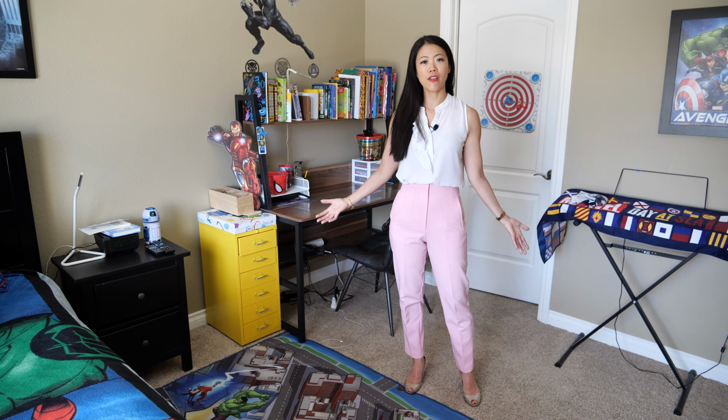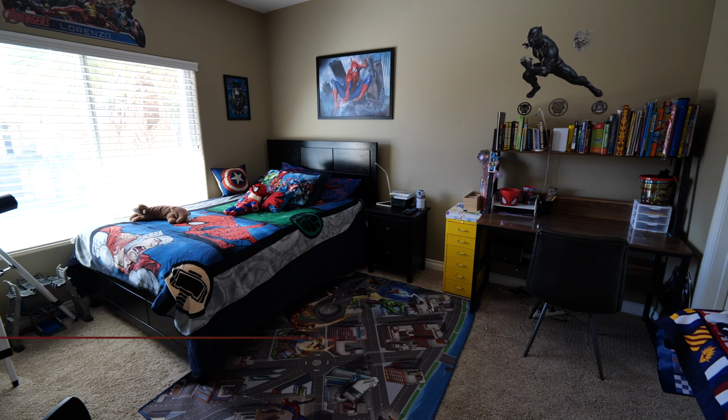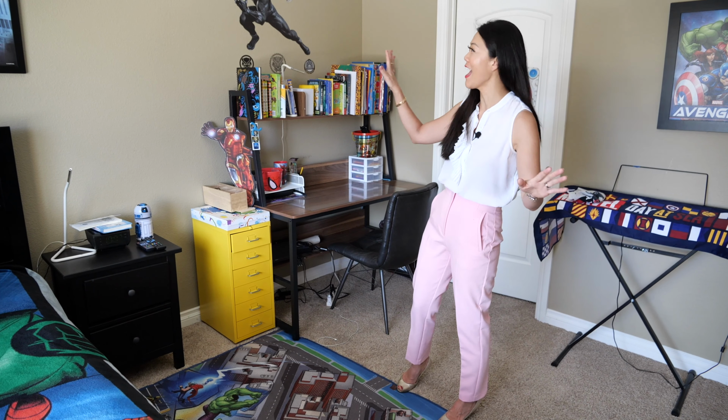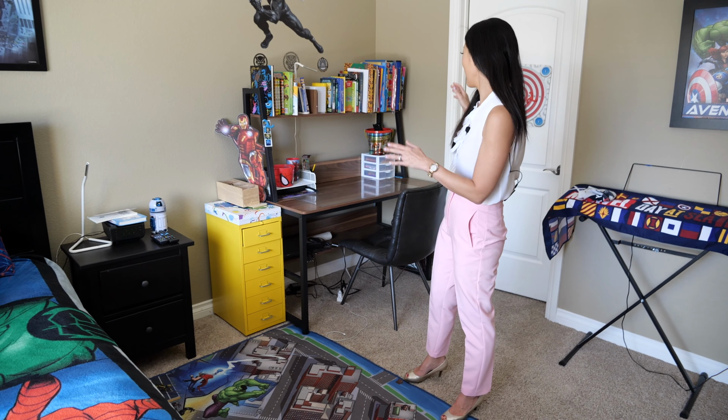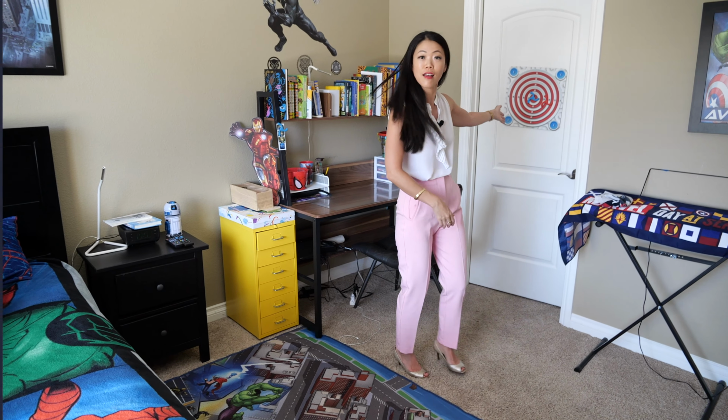So this is the third bedroom. It's obviously a kid's room. I absolutely love all the decoration that the son has done. What do you guys think? Lots of superheroes and action figures, right? I love that he has a desk here. He's got all his books here. And then you also have a walk-in closet behind me.